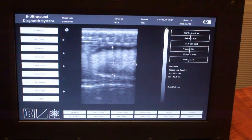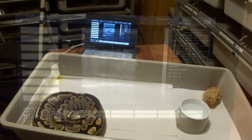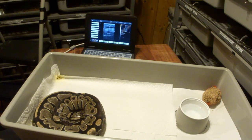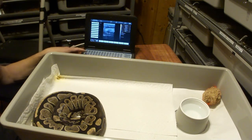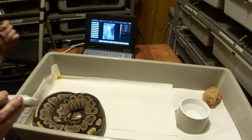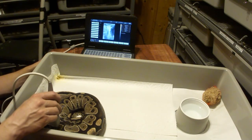It doesn't even really fit on the screen, but it's 22.3 millimeters by 32.1, average of 27, but I'm guessing she's about ready to lay. So they say, I think it's like 42 or 45 millimeters right before they lay. So I would guess this girl is ready to lay pretty soon. Okay, then this girl, I know for sure she's going to lay because I caught her ovulating. But it'll be interesting. So on this, you just want to hit freeze again to unfreeze it. And she was kind of hissing at me when I was moving her around the other day. So we'll see how she takes this.